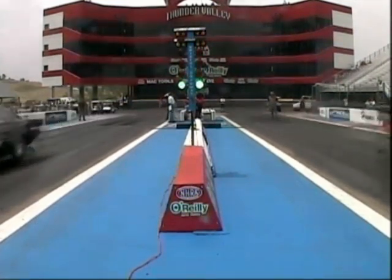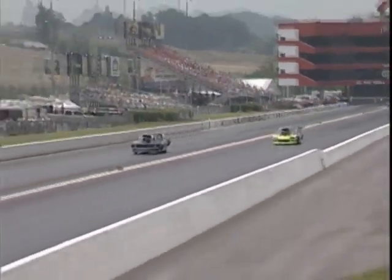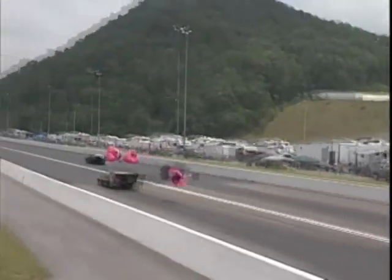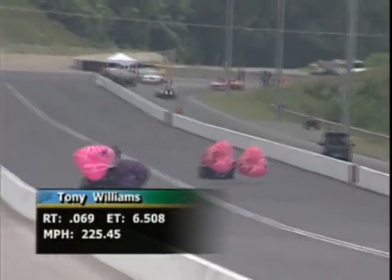So Kathy and Tony, and they're out there, and it looks like it's going to be a good race. A little bobble by Kathy. I think that does her in. Tony Williams, number one qualifier, wins with a 6.50 at 225 miles an hour. It looked like it improved all around the track, but just your thoughts on that first pass.